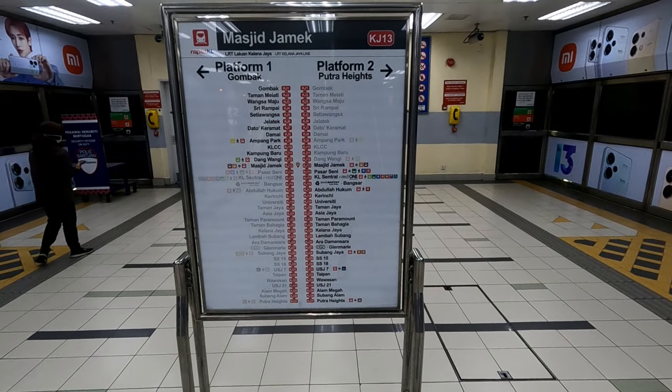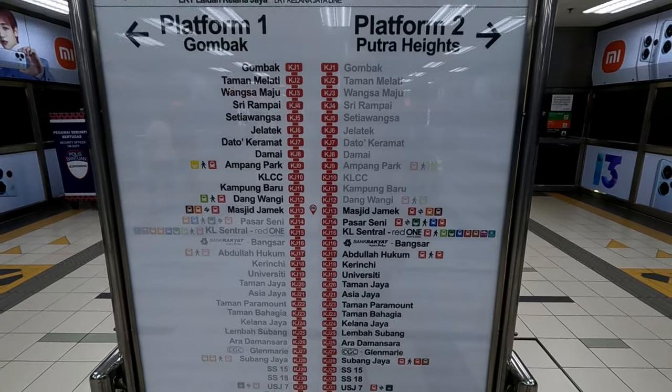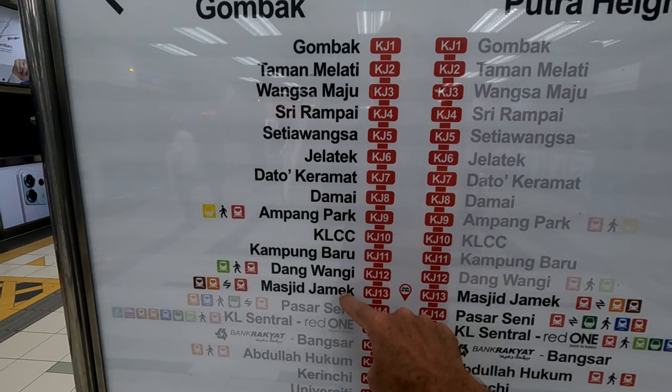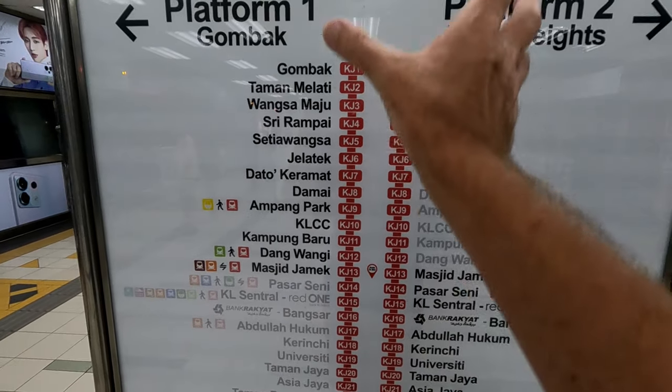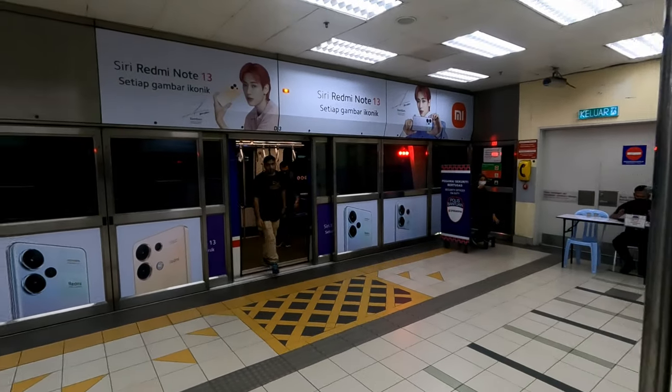Here's my favorite thing in the transit system of Kuala Lumpur. There's a big sign here. I love these, because even exhausted as I am, I can still figure out I need to be on this side because I'm going from Masjid Jamek to Ampang Park. So just at a glance, I can figure things out. You don't even have to think very much. My train is already here.